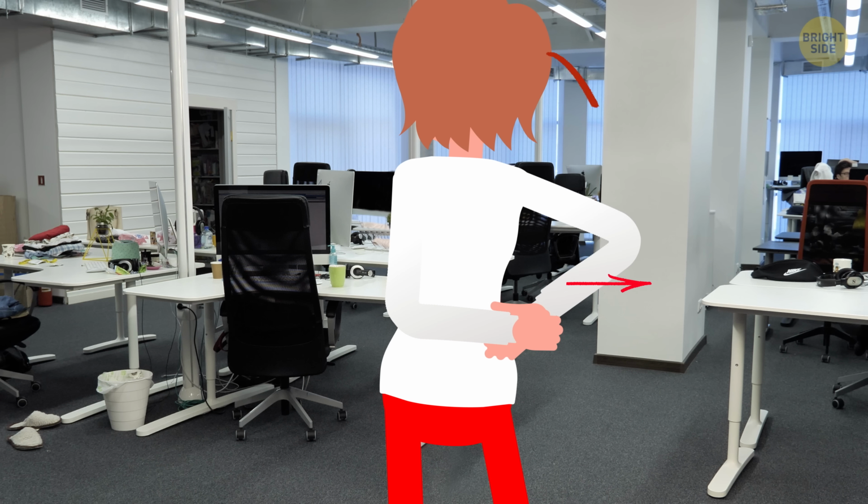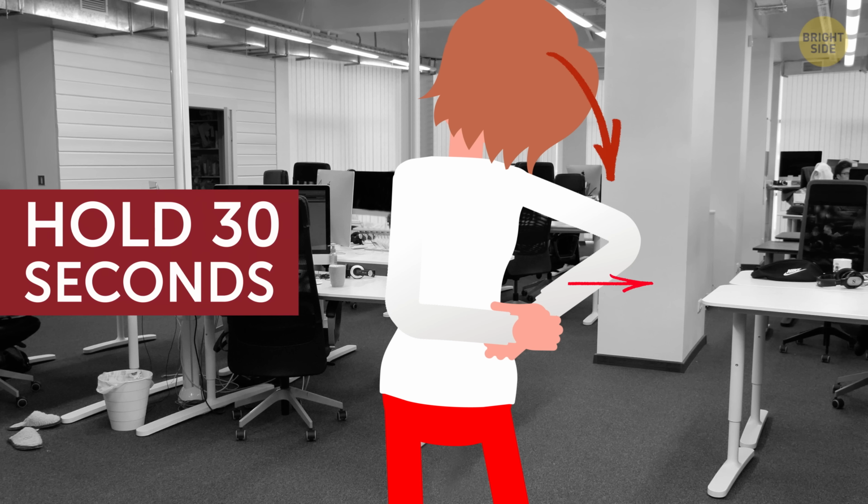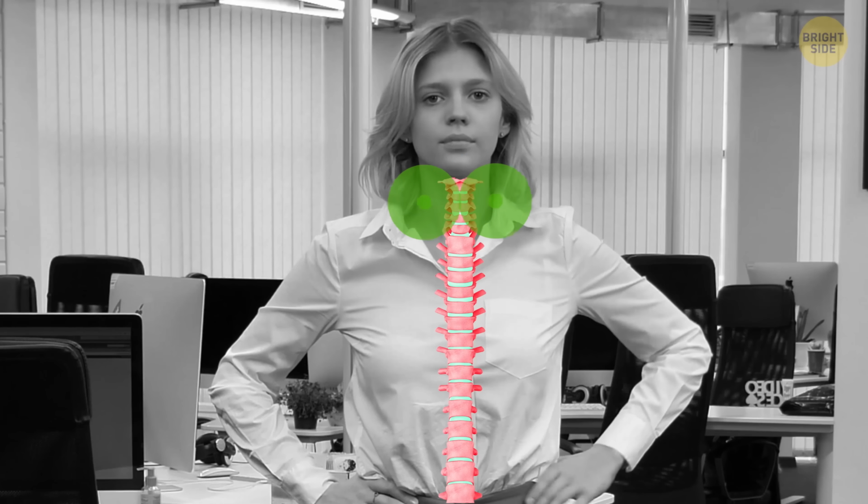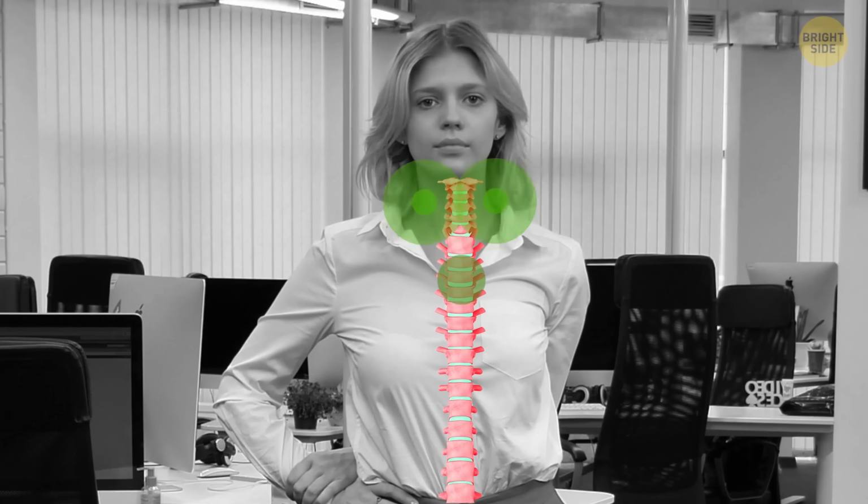If you're comfortable with this stretch, go further by slowly lowering your right ear toward your shoulder. Hold this stretch for 30 seconds and then do the same thing on the opposite side. This stretch is wonderful for relieving tension in the sides of your neck as well as your upper back.